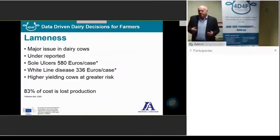And the background to this is lameness. Now we all know that lameness is a big issue in dairy cows. I was surprised when I saw the research that it's underreported, and I always question that research as a farmer. Now I certainly do not question that. Most of the studies say it's underreported by at least 25 or 30%.